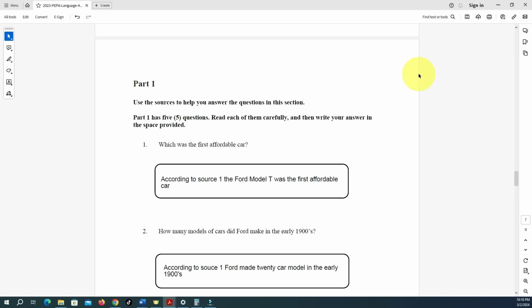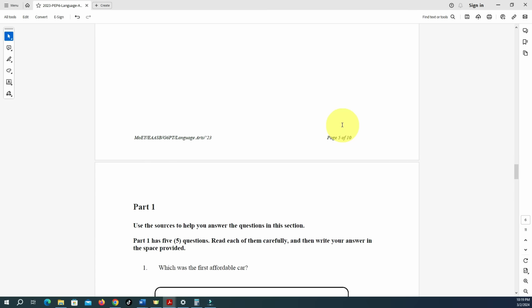So the first question is, which was the first affordable car? When you're asked a question, especially writing for language arts, you don't want to just write the answer. You also want to make it a little elaborative, or make it very comprehensive. So here's an example. According to source 1, the Ford Model T was the first affordable car. All right. So I wrote my answer in that format. That's a very good way to write your answers.